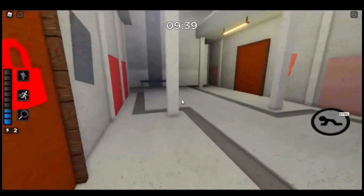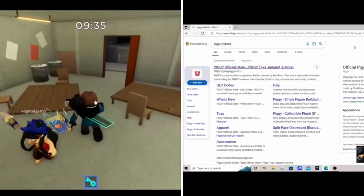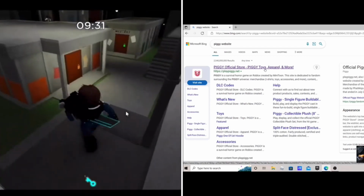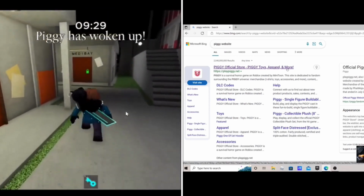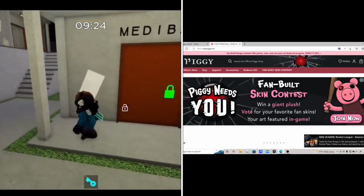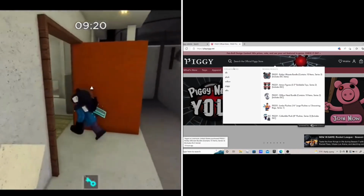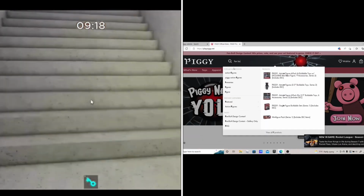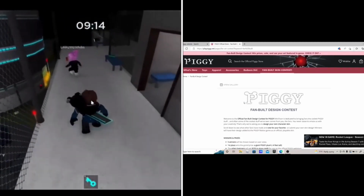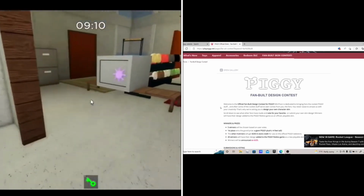So go to Microsoft, search up Piggy website. Once you've done that, click on the first thing right here, Piggy Official Store, Piggy Toys Apparel, and more. Click on it, and once you click on it, it's right over here. If it's not here, just press search and do Fan Built Design Contest. Either way, you'll be greeted to the same page, and it says this.